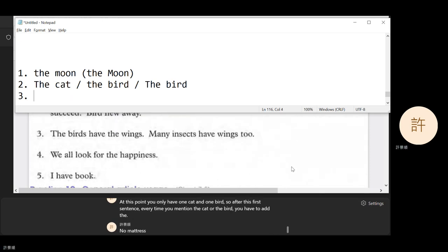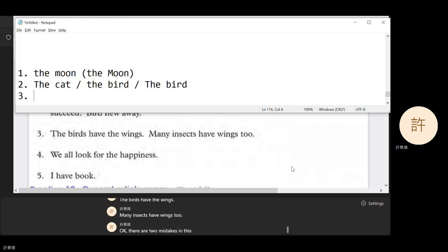Number three. The birds have the wings. Many insects have wings too. Okay, there are two mistakes in this one. Okay, did you find two mistakes? Okay, so the birds is wrong, right? So you change this to birds, good. And the second mistake? Yes, it should be simply wings, right? Good. Birds have wings. The first sentence, we don't know what birds, we don't know what wings, so it's simply plural.